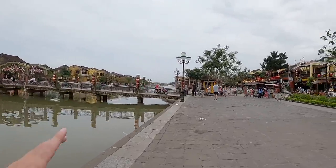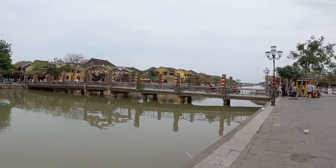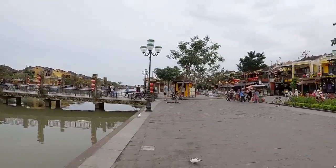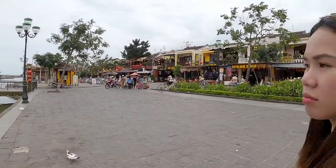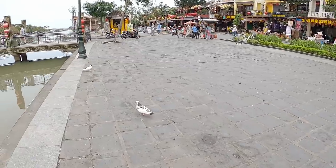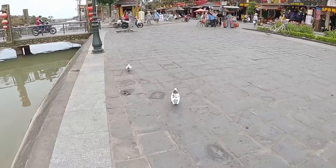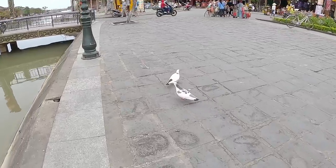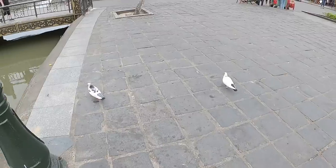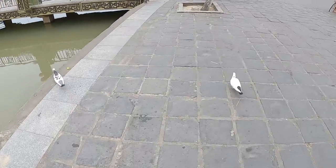So past 3 o'clock, I don't think you can ride in some of these places, which is kind of nice. And you can walk around at night and not worried about getting hit by a bike. They're pretty tame. They don't even care that we're here.